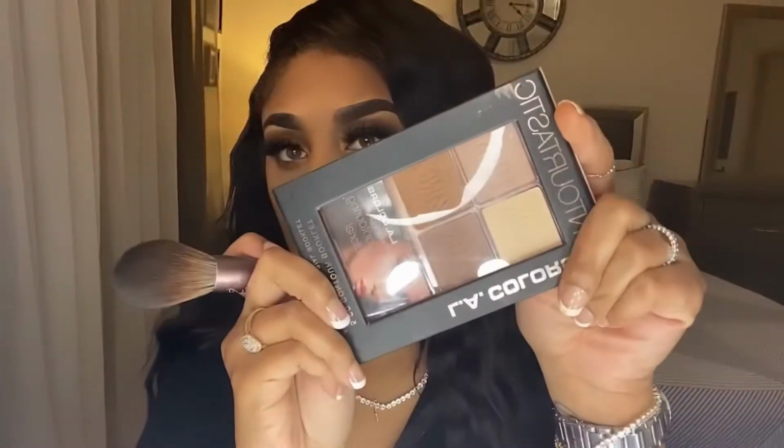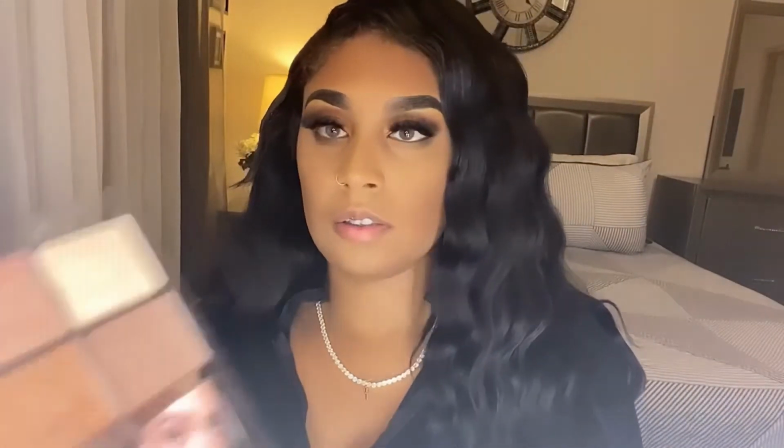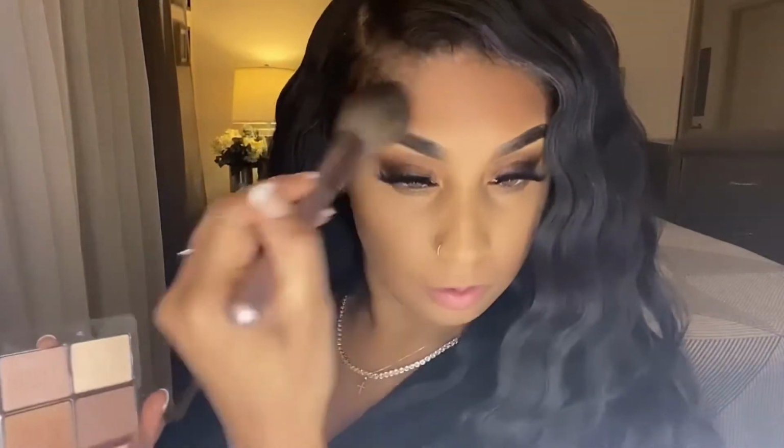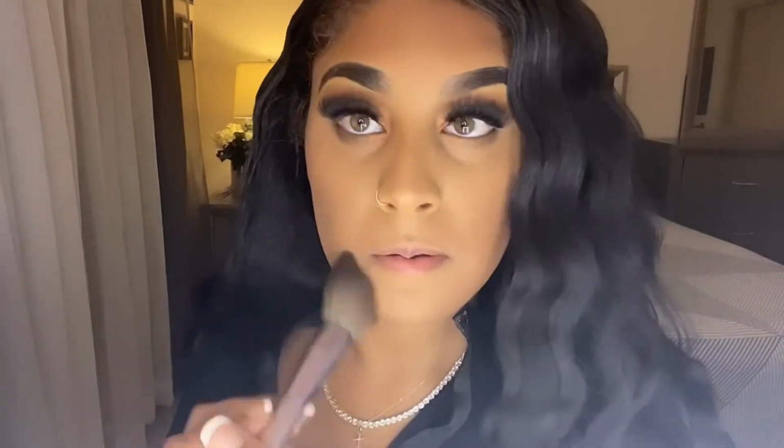I'm gonna go into this LA Colors bronzer just to bronze it a little bit more. This one, or if you have any bronzer in this color, you can go ahead and use it. It's just a really pretty gold. So just apply this just to give it that gold and bronzy look. Just get my forehead. And this camera is not doing it no justice. Okay.